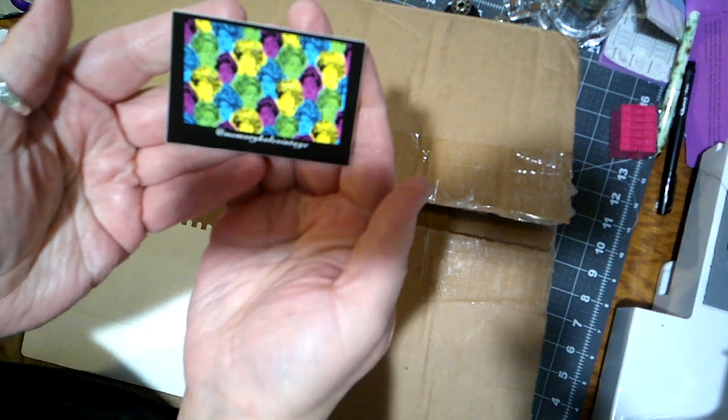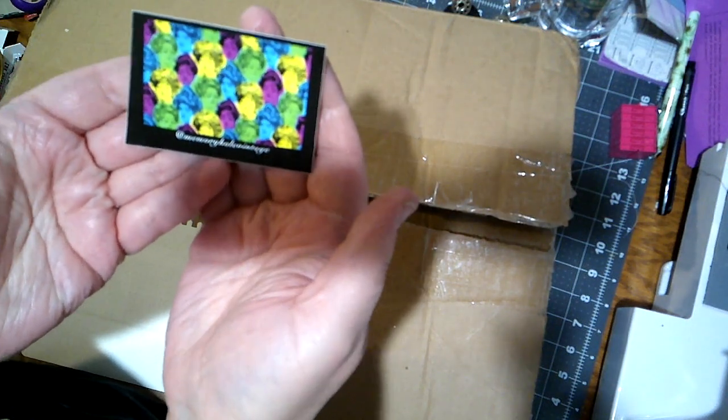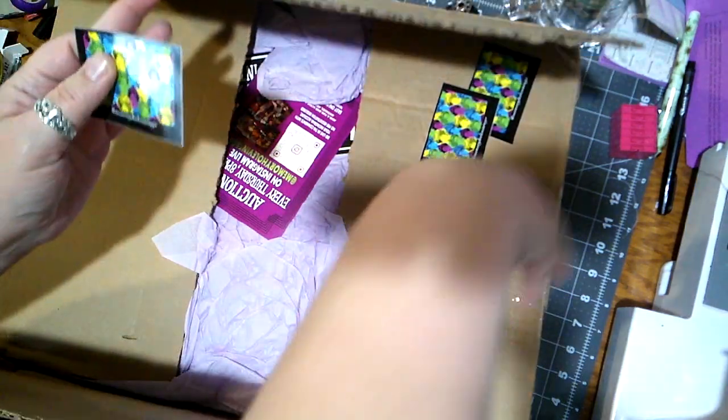Alright, this is the shop logo. It is called Memory Hole Vintage, and again I will link them down below. Oh, it's like a sticker. And she included a few of these.